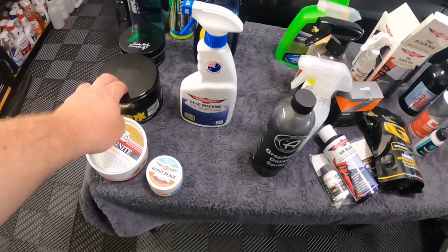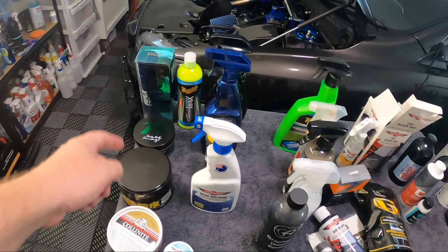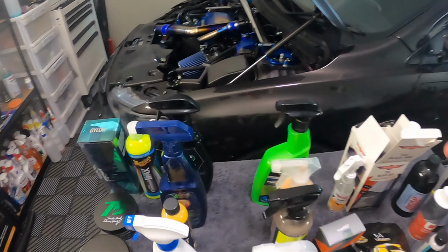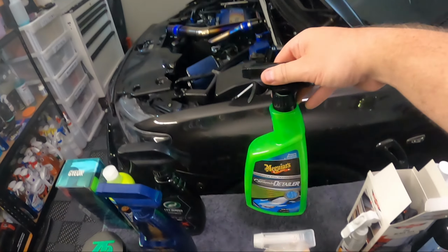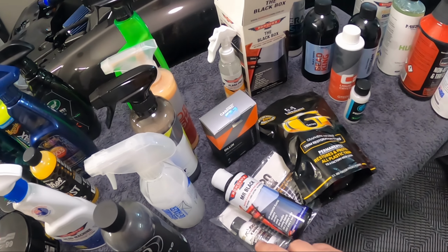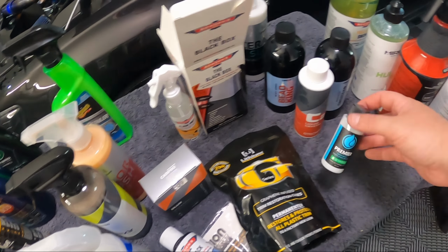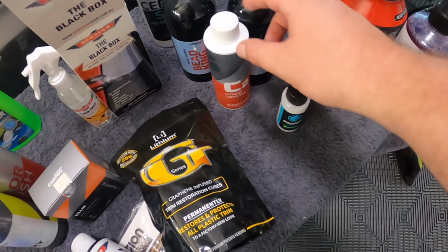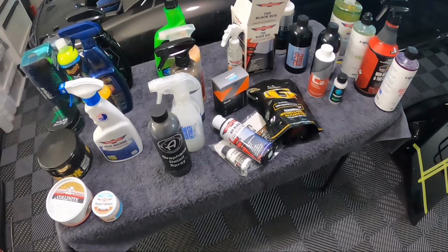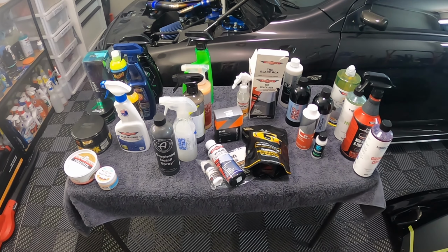So we have the Fuso coat recommended. The Geon wax, someone wanted me to use that. Someone wanted me to try out the Graphene. Someone recommended I try out this Maguire's hybrid ceramic detailer. I've had multiple people ask me about the Mr. Black versus Solution Finish. And yeah, I had people wanting me to see this IGL, this G-Technic. So yeah, I am taking the channel seriously. As you can see, I'm spending a lot of money on this stuff.